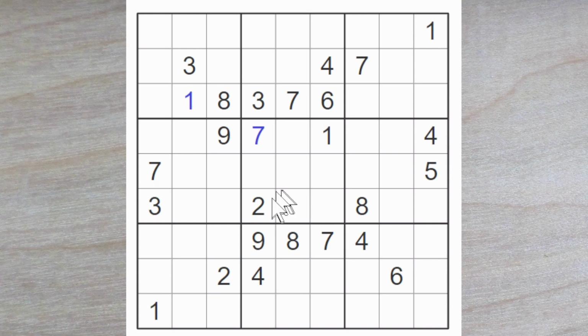What I can say, though, is this square must be a 1 because these two squares are blocked by 1s, and so is this. So a 1 goes here. 8 blocks up here and 8 blocks here. One of these is an 8, and therefore one of these must be an 8. But that's not particularly helpful at this stage.